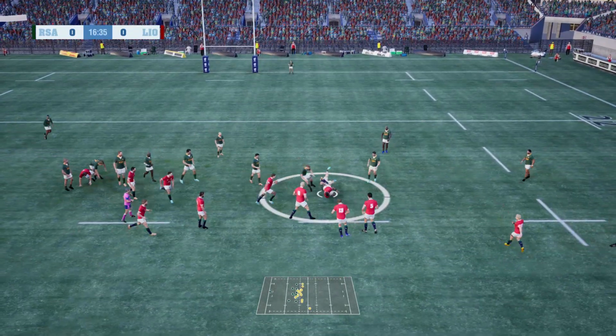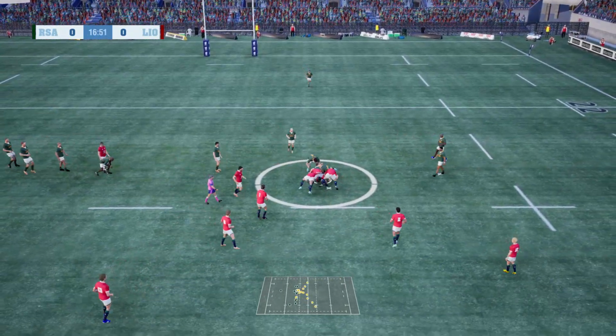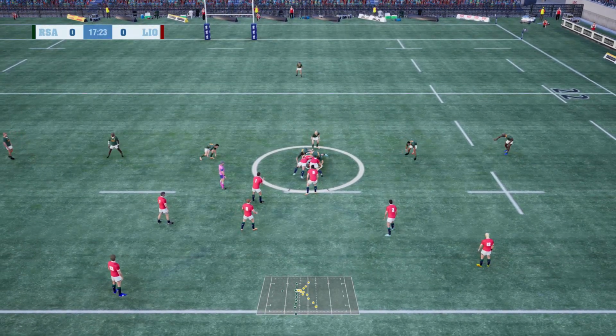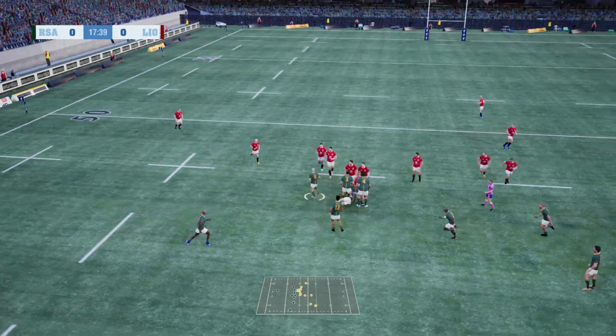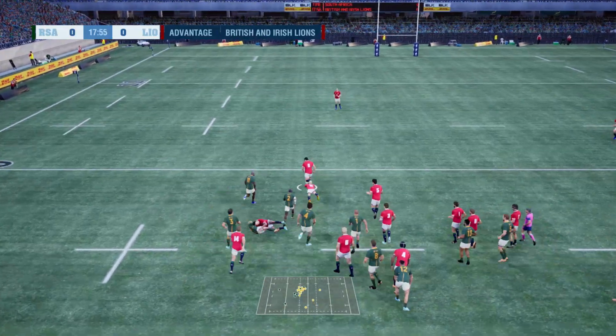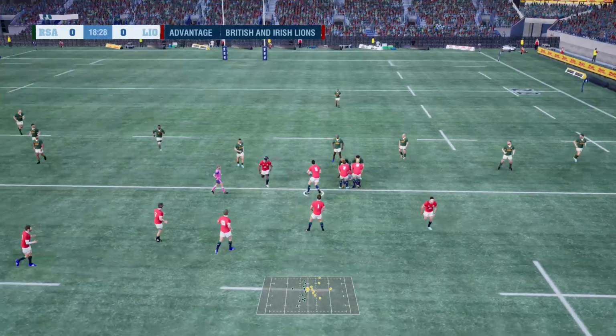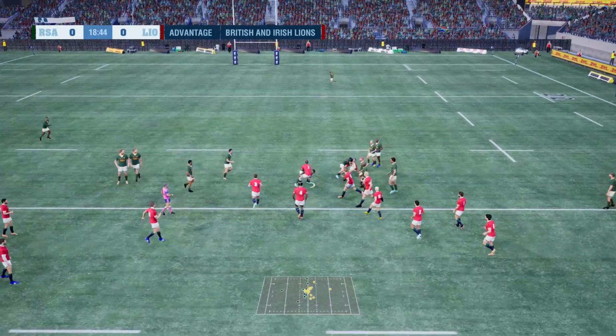Nicholls again can't quite bust that first wave of defence, and as a result losing a good 5 or 10 metres, and now they lose the ball as well. Fuff de Klerk, look out, here's danger, but he knocks the ball on. And Nathan Nicholls jumps on it. It's ball back to the Lions, down on halfway now.